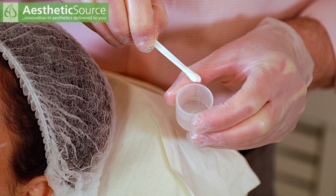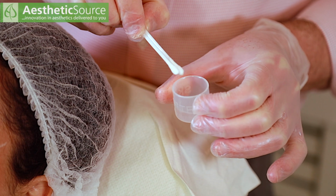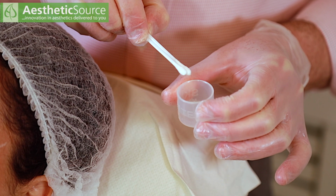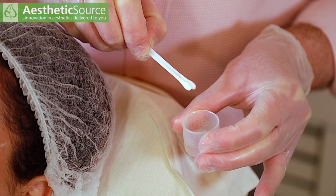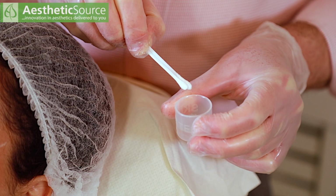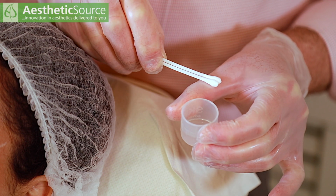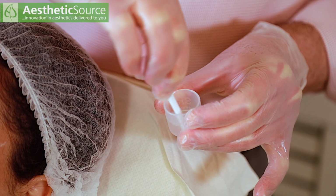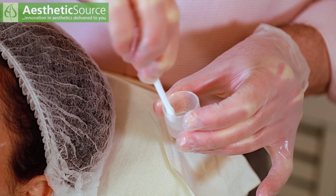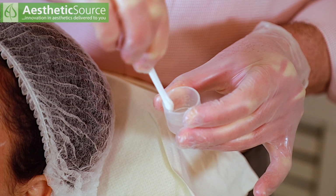Please make sure that you don't hold this acid in front of the patient or above their eyes or above their head, because you don't want this to spill onto their face. Also make sure that they keep their eyes closed during the entire procedure. So I'm going to dip in my cotton buds, go around, and then go around the rim just to make sure that there's nothing dripping.